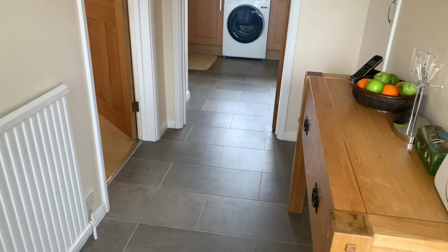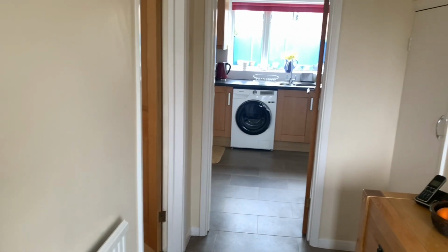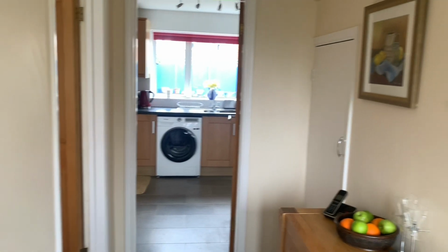So as we walk through the front door, you'll notice we've got a nice tiled floor that runs all the way through to the kitchen. We've got stairs off to my right, kitchen straight ahead and lounge to my left.